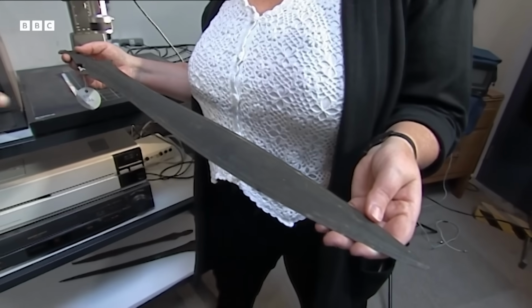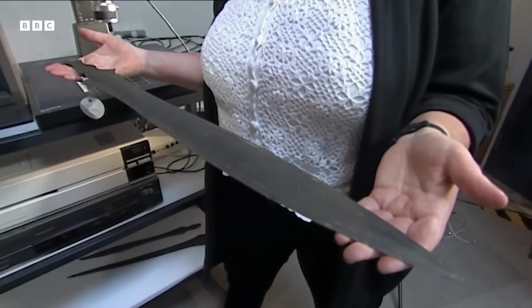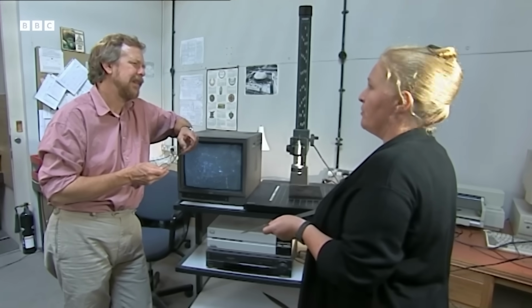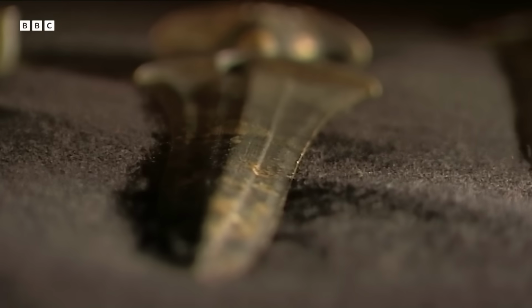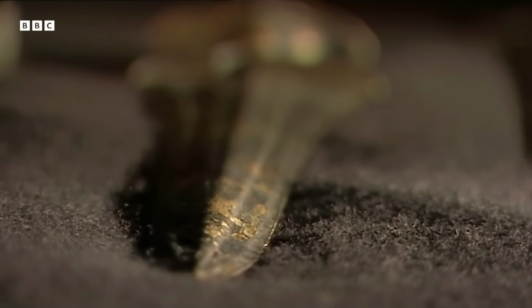I mean, do you think all Bronze Age weapons were probably used then? They weren't just made for show? I think a very small minority were used for show. The vast majority were made as serious weapons. You know, they were used to kill people.